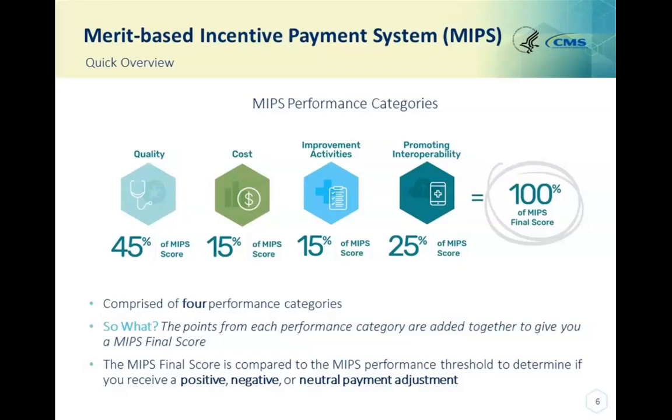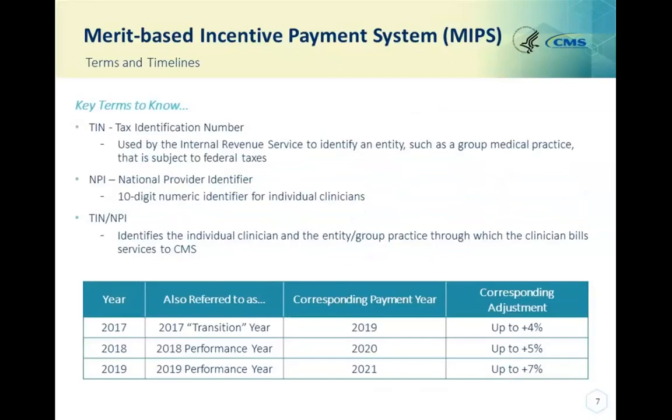Jumping ahead to the next slide, I think this is generally helpful, just again to provide a bit of context around some of the acronyms and key terms to know. We will reference TIN and NPI. Again, that's your taxpayer identification number, the TIN. Your NPI is your national provider identifier.